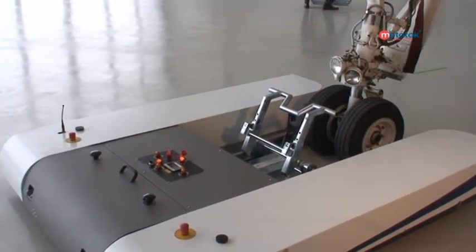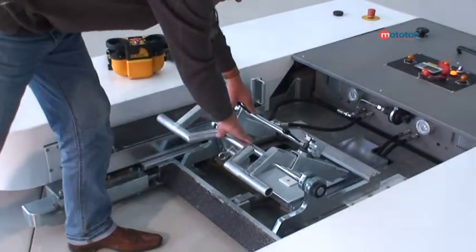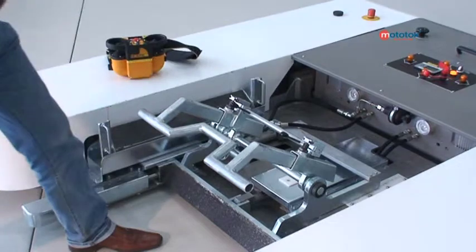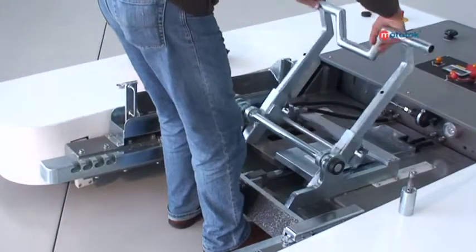MotoTalk Twin is designed for both twin and single nose wheel operation. Converting to one wheel? The wheel securing affixes double nose wheels as well as single ones and can, if needed, be swiveled away.